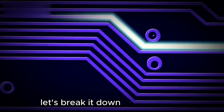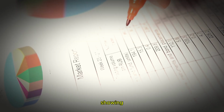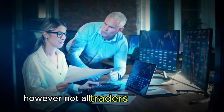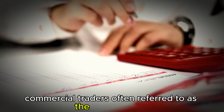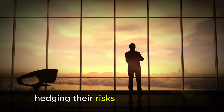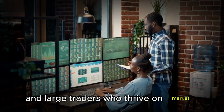Let's break it down. The COT report, released weekly by the Commodity Futures Trading Commission, provides a snapshot of the futures market, showing the positions held by different types of traders. However, not all traders in the report are equal when it comes to day trading insights. We have two main categories to consider. Commercial traders, often referred to as the smart money, these are usually large institutions hedging their risks. Non-commercial traders. These are our speculative friends, such as hedge funds and large traders who thrive on market swings.